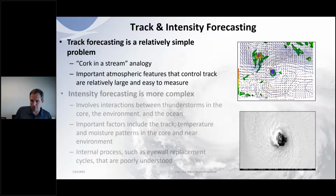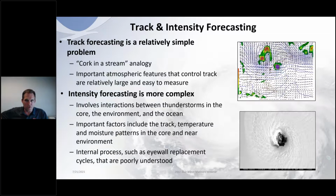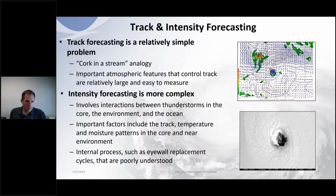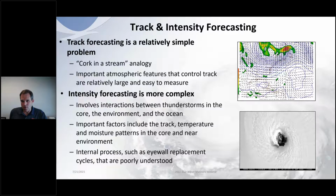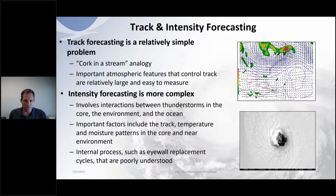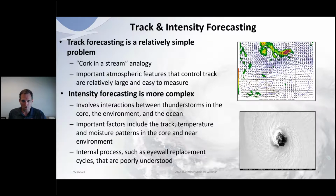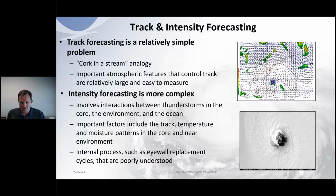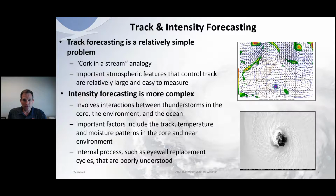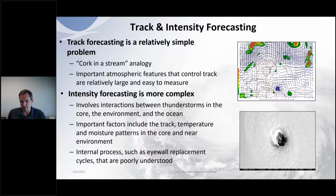On the intensity front, intensity is an inherently more complicated problem because you're dealing with multi-scale interactions, and interactions between the atmosphere and the ocean. You're not only having to figure out what's going on in the large scale environment around the storm, but you're now having to understand what's going on down to the scale of individual thunderstorms, in the eye wall, in the core of the storm, and how the ocean is interacting with the lower atmosphere. And you have to get the track right. You have to get temperature and moisture patterns in the core and in the near storm environment. You have to understand what's going on there.